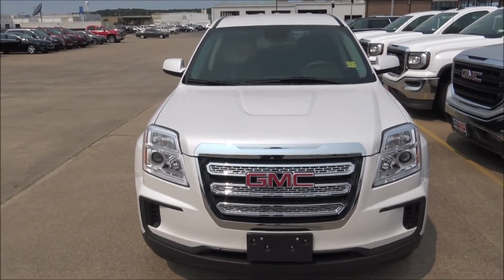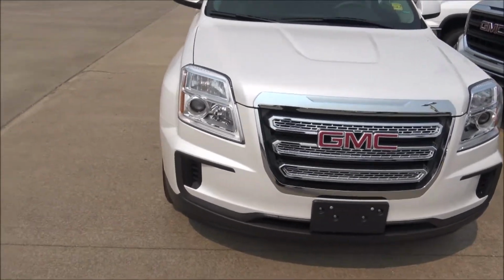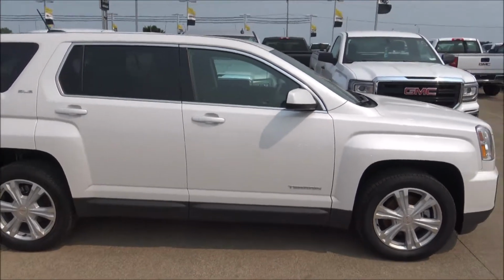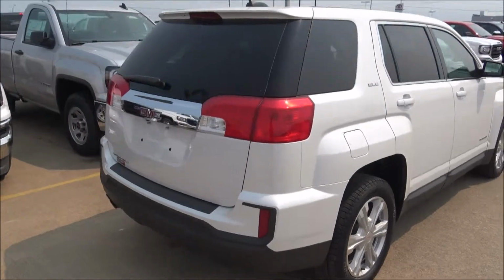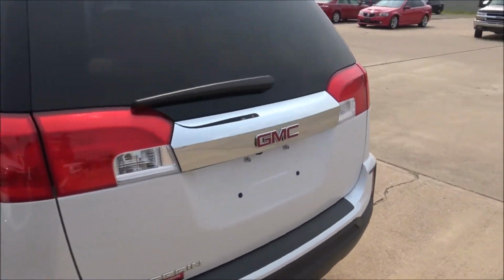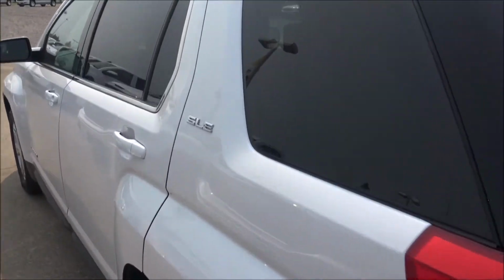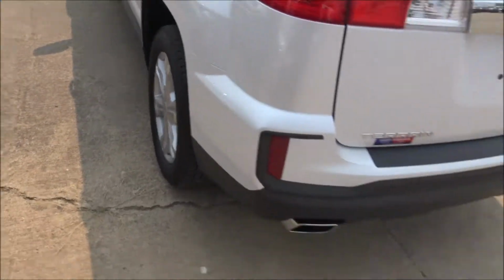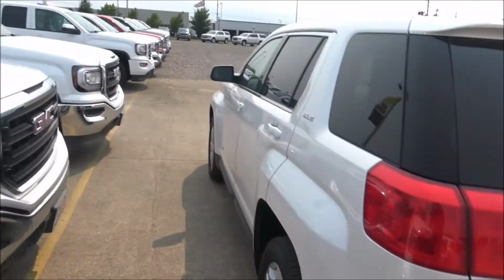All right, the 2017 GMC Terrain. You can see the chrome front bumper. Here around the GMC logo. Got the SLE right here in chrome. And the exhaust tips back here are also chrome. Let's take a look inside.